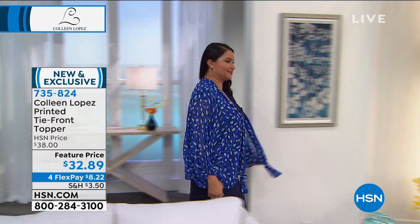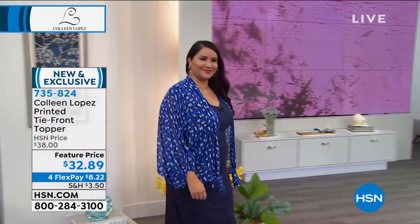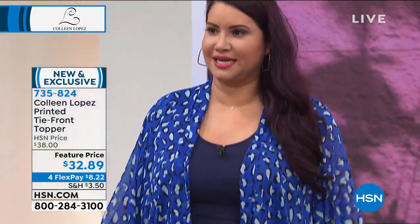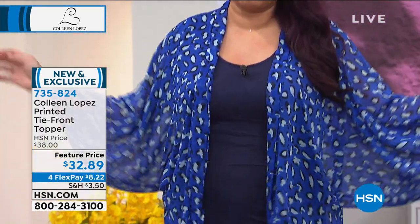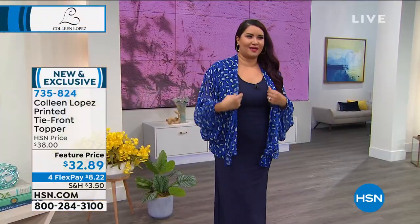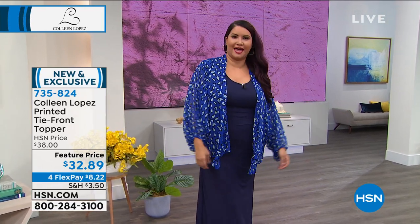I love what Annette's doing here. She just tied it. See how you can tie the little ties? Now it's this fun little floaty cardi over the maxi dress. Annette, that's great and cute. It's so easy and breezy. If we had sandals in our models room, I totally would have worn a sandal with this to show a nice little transition-to-spring outfit.